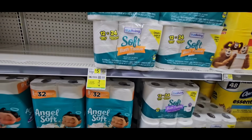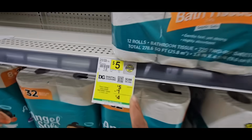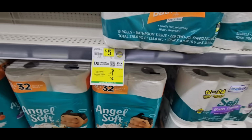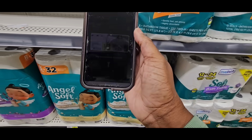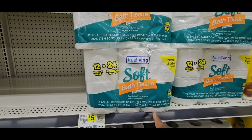Good deal. Then if you want to maximize your savings, go to the True Living Soft Tissue, the 12-pack. They're originally $5. They gave us a $1 coupon, making it $4. Here we go. $1 coupon, making that 12-pack of tissue $4.